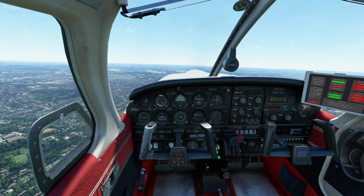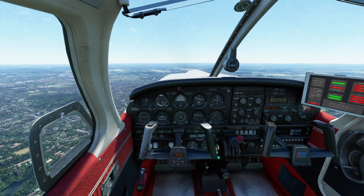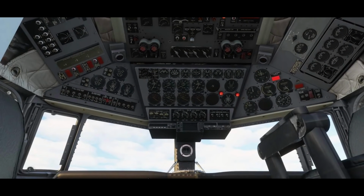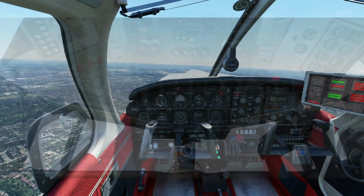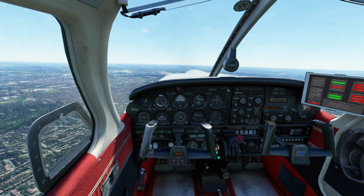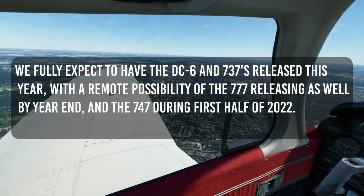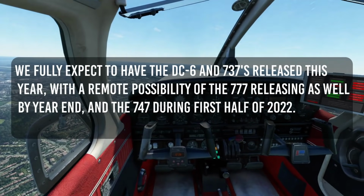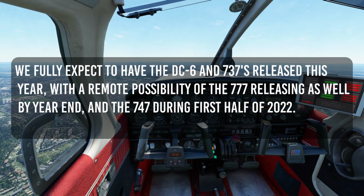Now we do actually get some detail about the 747 and 777, although I'm not too sure this is completely new news. There is a remote possibility that the 777 will be released by the end of the year, but that is remote. They're basically saying the 737 should be released almost certainly by the end of the year, with the 777 possibly being released then, and then by that we'll have the 747 during the first half of 2022, so not long away, about a year or so for a study level 747. I'm sure many of you can wait.